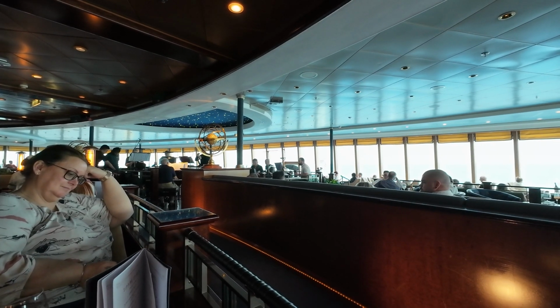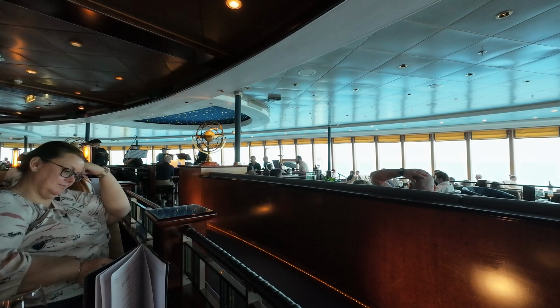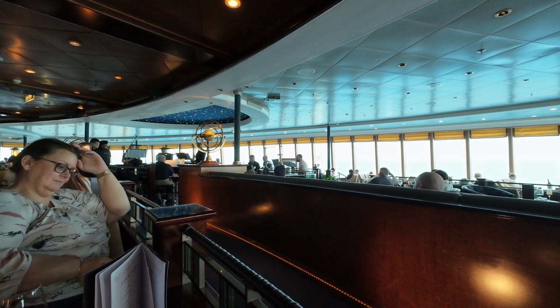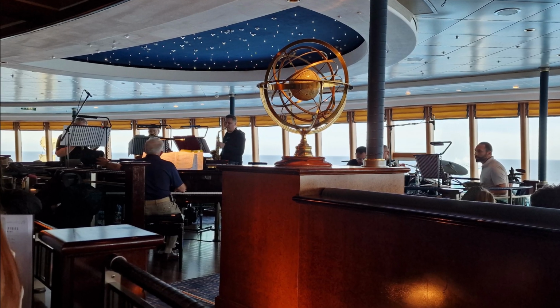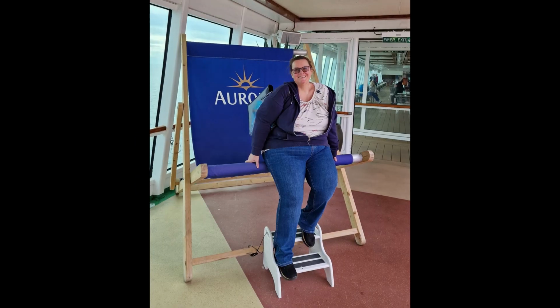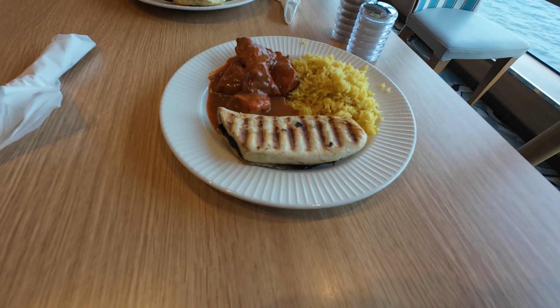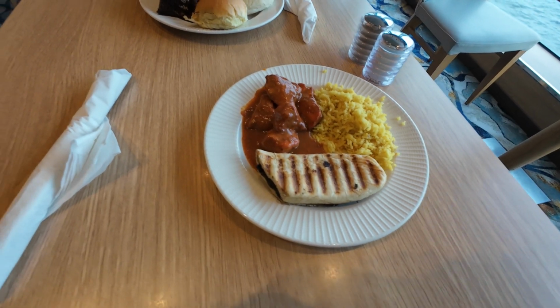We hadn't been there long before the Aurora Orchestra turned up and began to practice their jazz and big band set that they were going to play later. After enjoying this, we went to get some afternoon tea at the buffet. I had some curry and rice, and Suze went for the more traditional option.